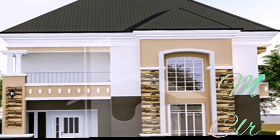So now we are going to talk from decking to the first floor lintel. That includes the pillar, the extension, the lintel, and all that. So all the materials I'm going to call now is for decking, from decking to lintel.